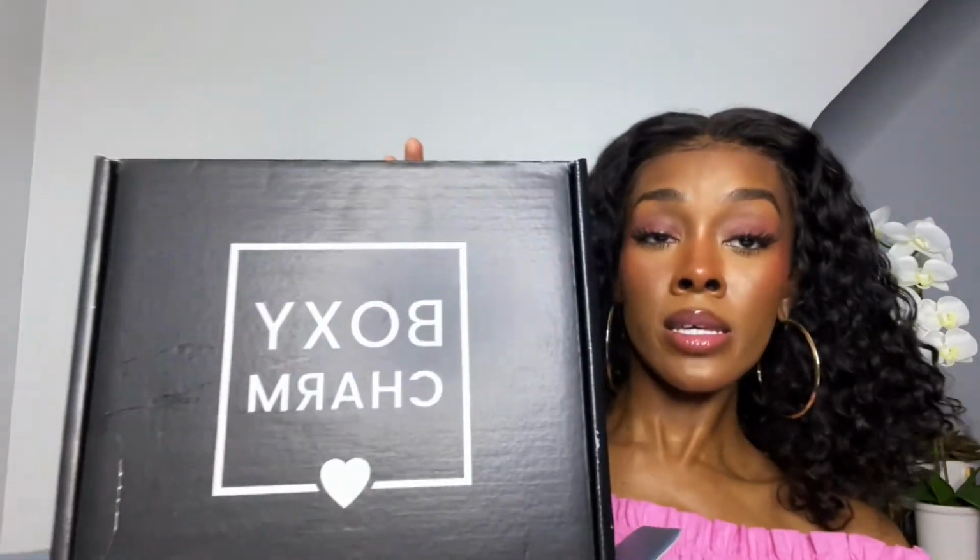So that was it for the base box. Let's go ahead and check out what's in the premium box. The premium box includes 6 full-size products. I believe you pay $35 a month for the premium box, and this is the size of the box.